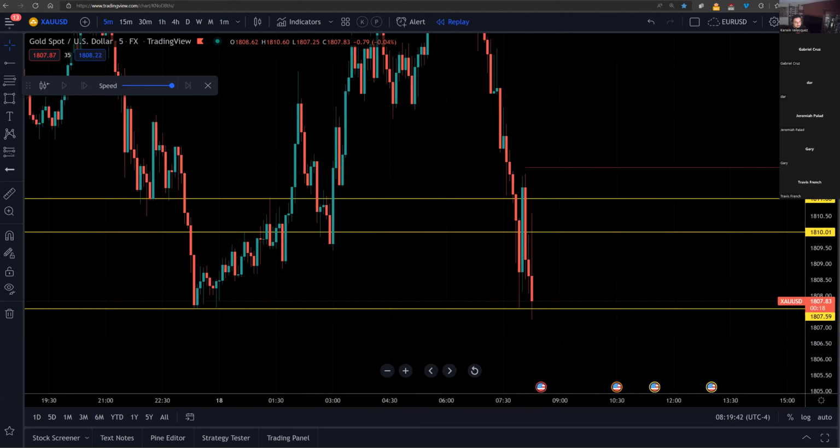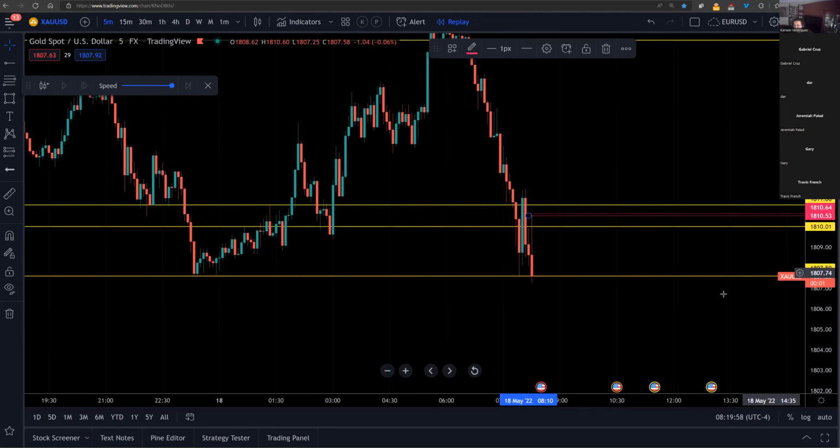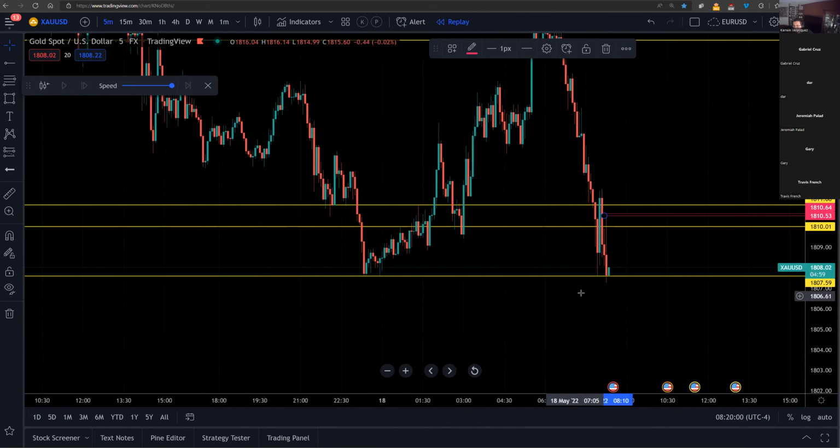Let me secure some in here, and I'm going to let the rest run. Now my stop loss will be this one right here. And if I get stopped out, I don't care what happened here, because I already secured my position. I'm going to let it breathe. It has to go somewhere. That liquidity from the 5-minute candle, if the volume is okay, has to go somewhere.